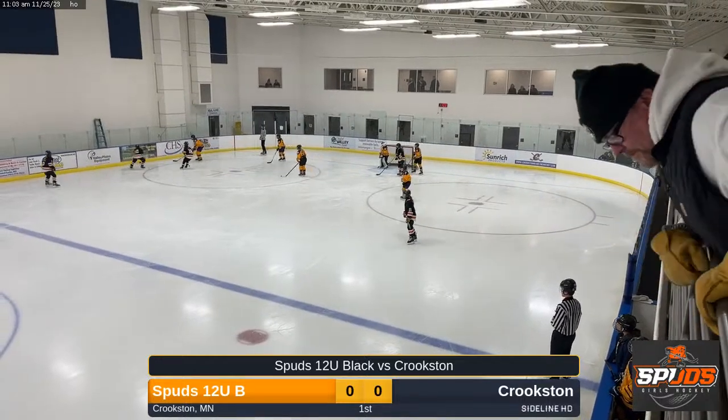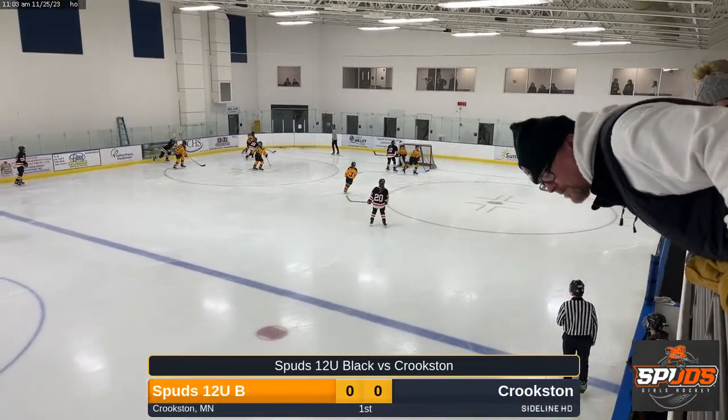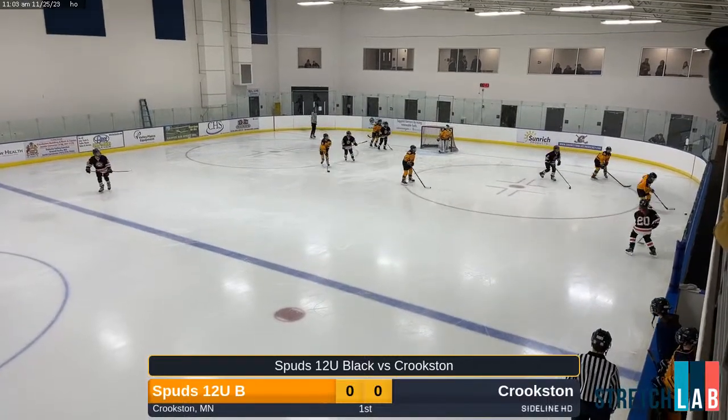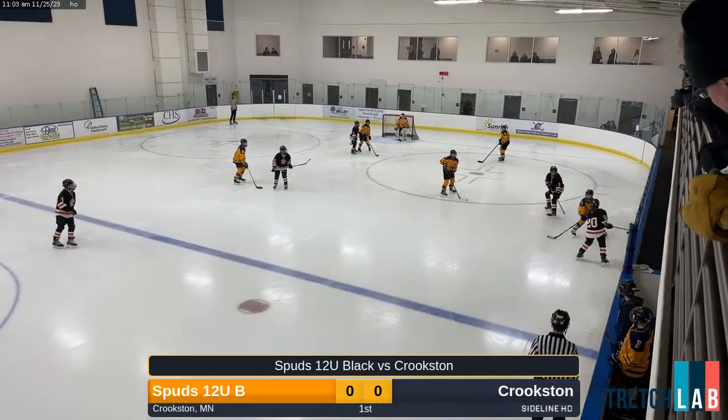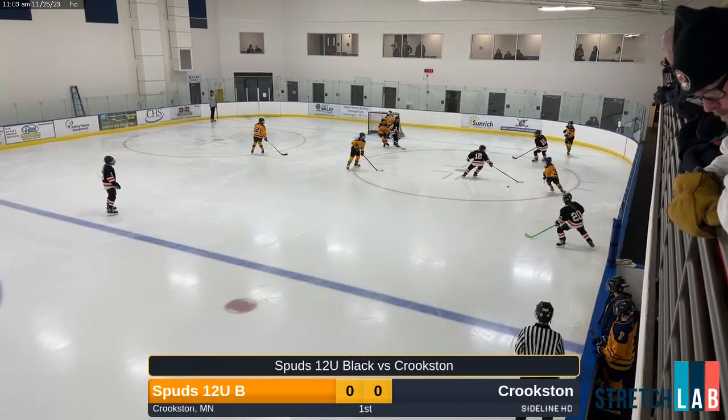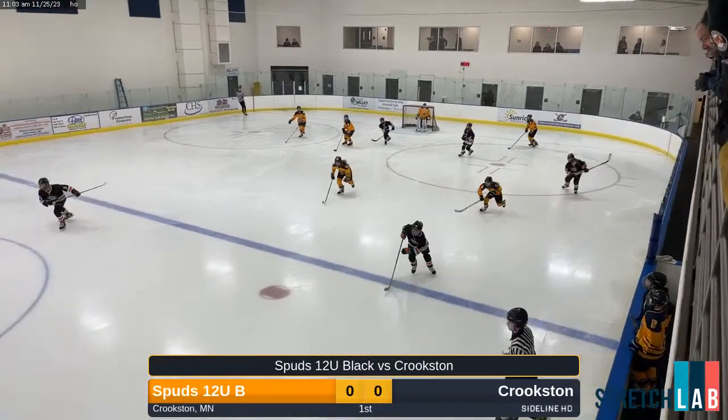Puck comes around behind the net to the left side. So Crookston is on the right side, Spuds on the left. Spuds are the away team today. Obviously, it's Crookston in their gold jerseys, and they're in the dark jerseys. Oh, gets out to center ice.